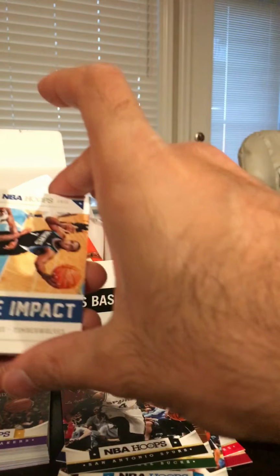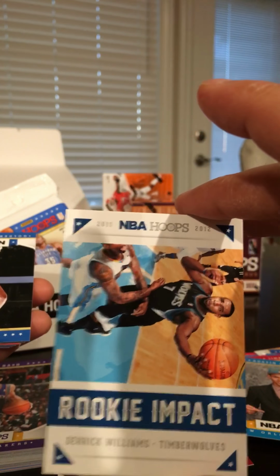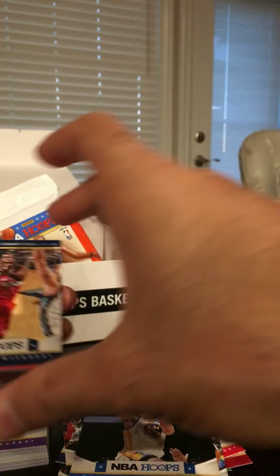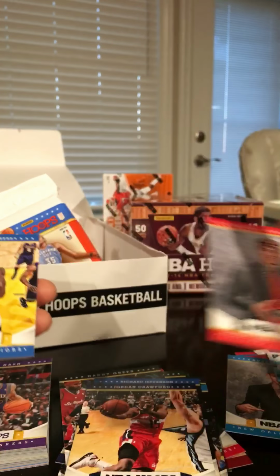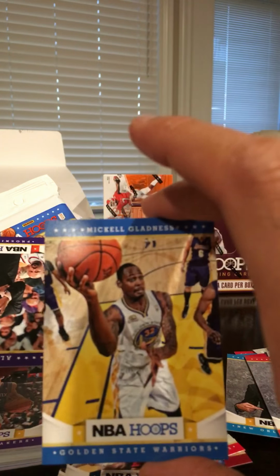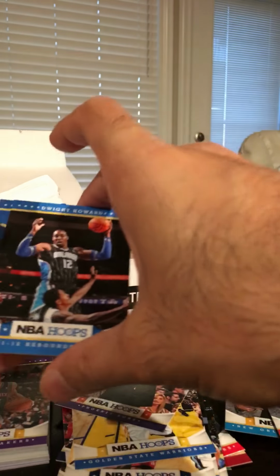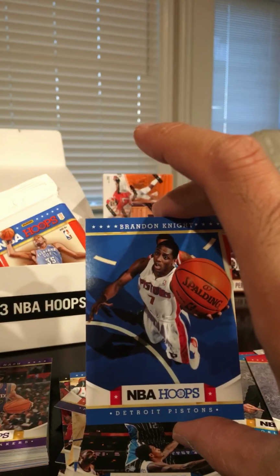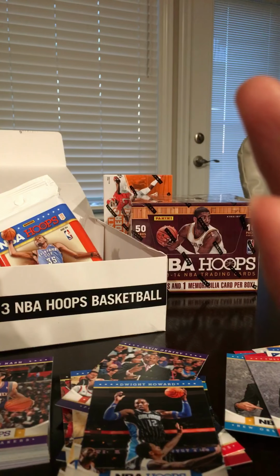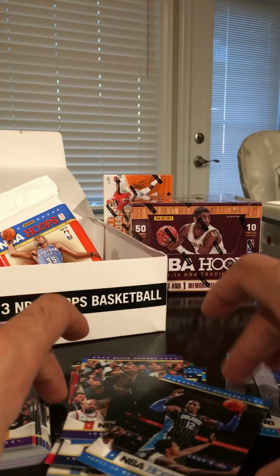And we got a rookie impact, Derek Williams, Richard Jefferson, Jordan Crawford, Meyers Leonard rookie. Mikal Bibby, Alvin Gentry, Dwight Howard, and a Brandon Knight. I believe this is a Brandon Knight rookie. Put that off to the side.